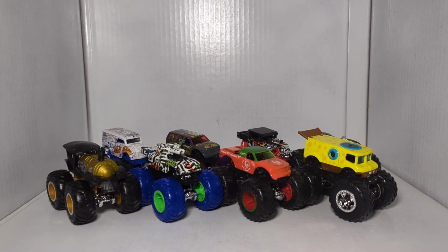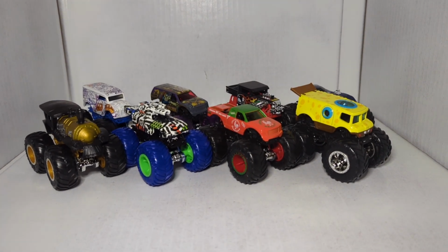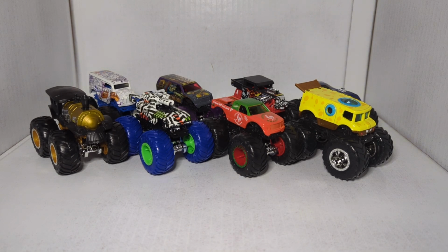This end display looks like crap, but I tried. So there you go. That is the full set of trucks for today's video. Oh my good lord. Holy crap. My camera setup is so bad. All right, there we go. So that's the full set of trucks for today's video.